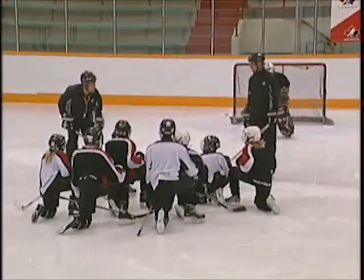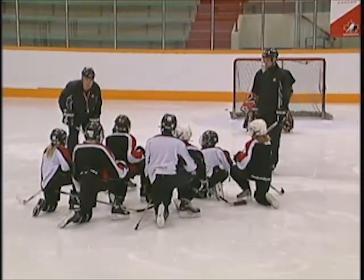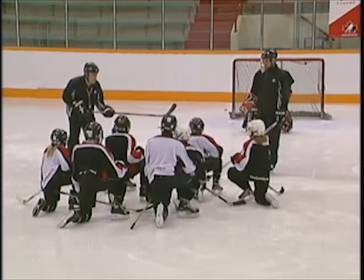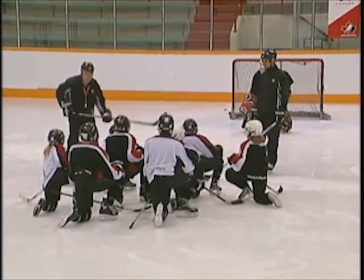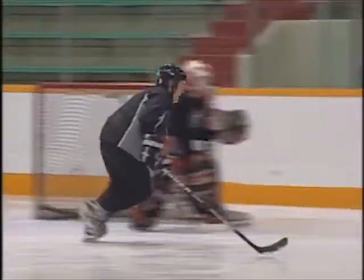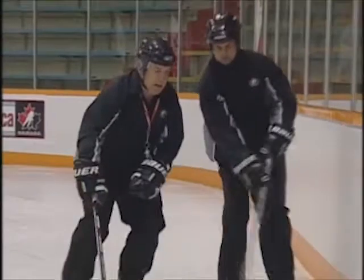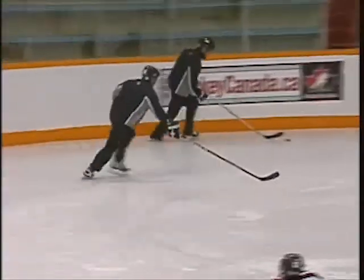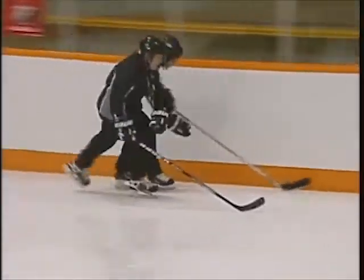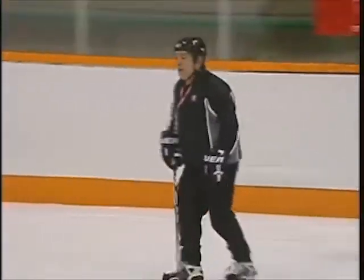In checking, it's important that you get a good angle. And we're going to work on an angle drill here where the puck's going to be in the corner. The player with the puck is going to go get it and try to come up the boards with it. The player who's defending, we want you to get in on that player who's got the puck. You have to close the gap quickly. You have to get there in a hurry. But you have to be careful you don't go in a straight line. We want you to go in an arc. And we want you to get up beside them and skate beside them.